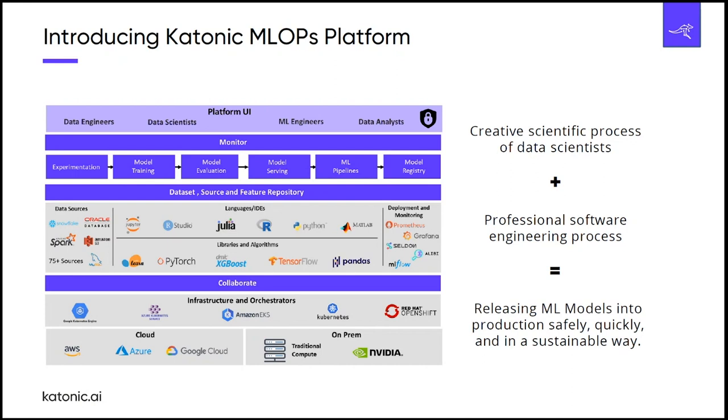So there are so many silos running in a single organization, because everybody is working individually and they don't have any specific area where they can collaboratively do all their work. For that purpose, we bring in the Katonic MLOps platform. This is where all your stakeholders can work in a single place and solve machine learning and AI challenges.